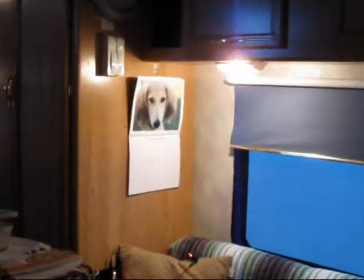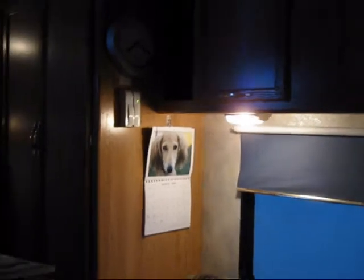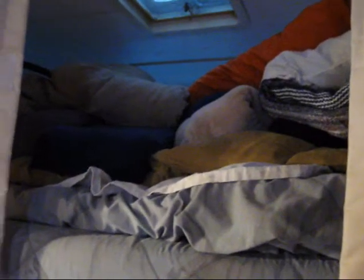Get little Delilah on the wall on my calendar. Cabinets. My overhead bed, which is full of blankets right now. It's going to be cold tonight, so I just stored them all up there. That's where I sleep. And entertainment. All my junk on top of the crates.